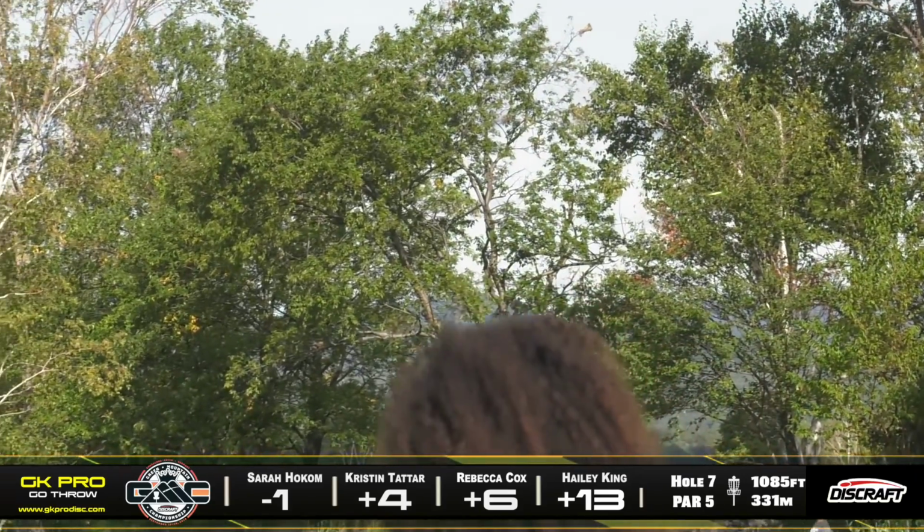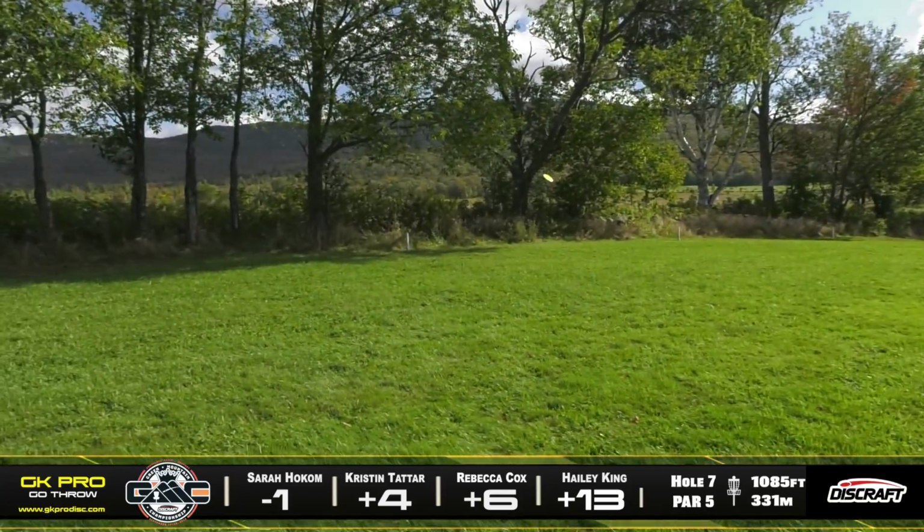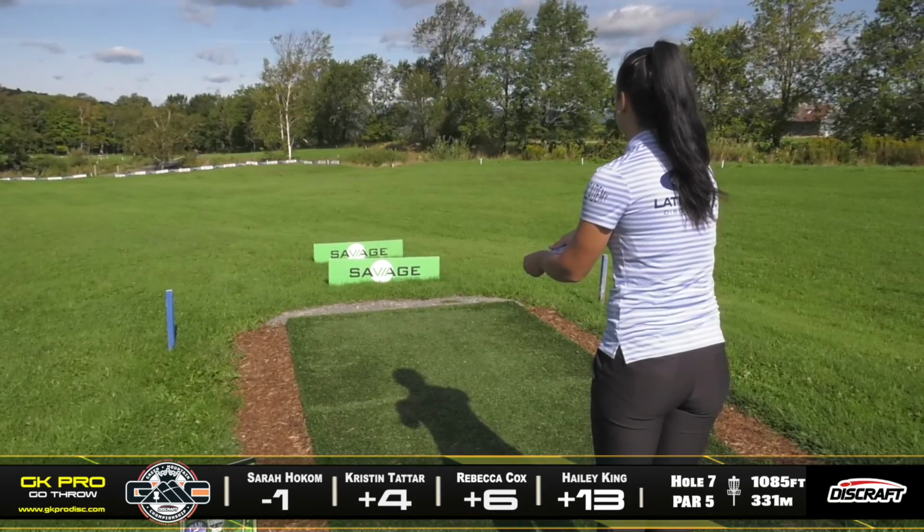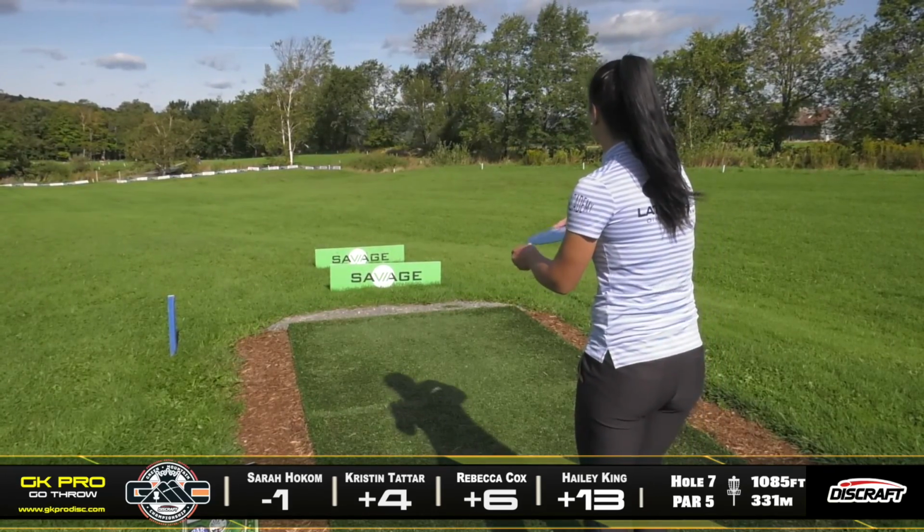Yeah. This is the type of hole where it's harder though because you want to crush it because it's so far. Exactly. And that's what leads to slight mistakes where that can lead to an extra stroke. Yep. Yeah, you gotta be careful.